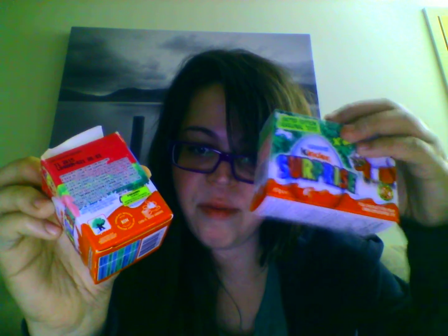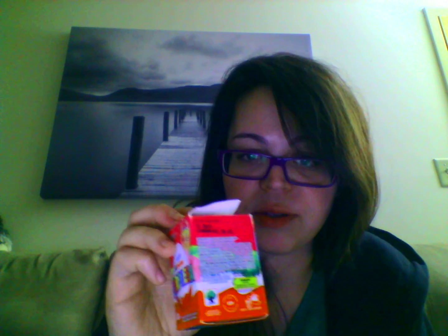So it comes in a box like this, and this one is also in a box, but normally if we just buy one Kinder Surprise on its own, which is what this is, it just comes as the egg and you buy that. So it's interesting that it comes in a box.